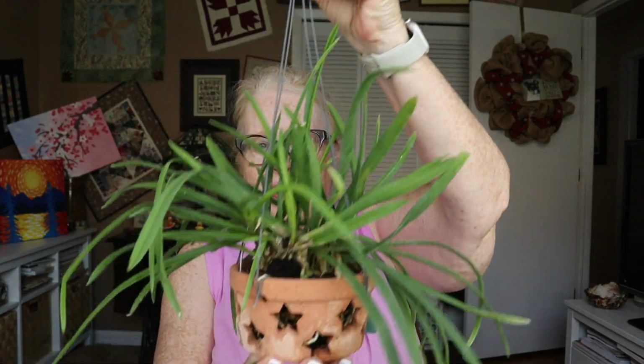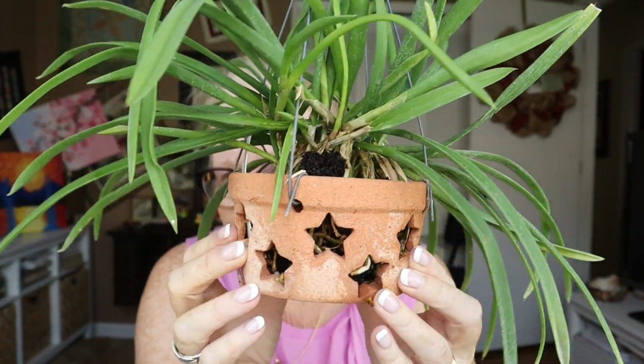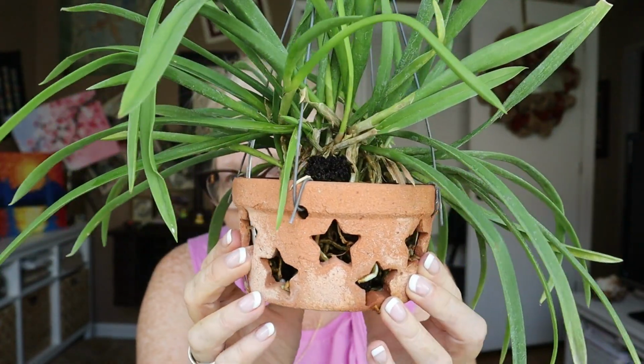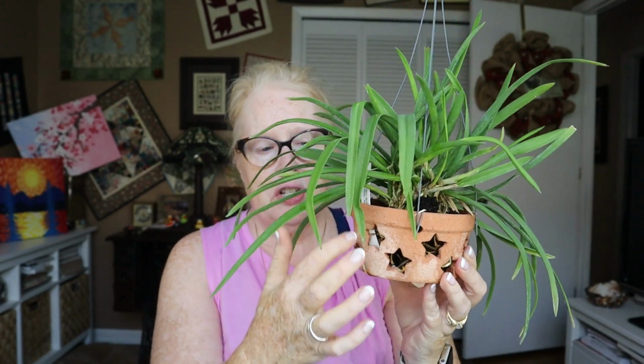All right, so next I wrote on here holy pots. Now that doesn't mean that they've been blessed by the Pope. That means that they have holes. They can be lots of different sizes. The holes can be big, kind of fancy, cool ones like this one, or it can just be some slits. This one happens to be terracotta.